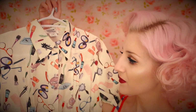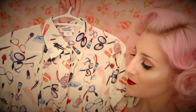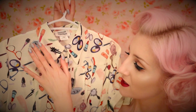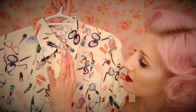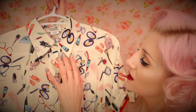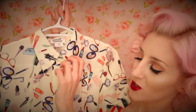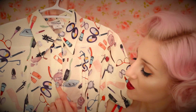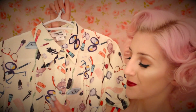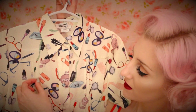And there are so many features to this blouse that I love. First of all, the most obvious one is the print. It's got all of these beauty tools: the glasses, false eyelashes, eyeliner, hairbrush, pencil, lipstick, compact, so many things. It's got a really nice smart collar on it, which I love. The buttons are covered in the fabric, which is a sign of a really nice blouse.